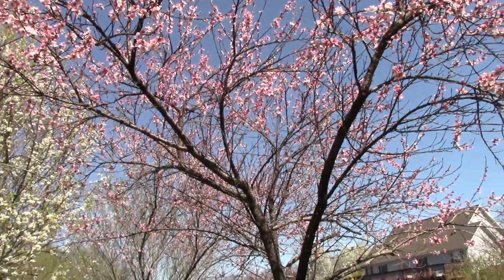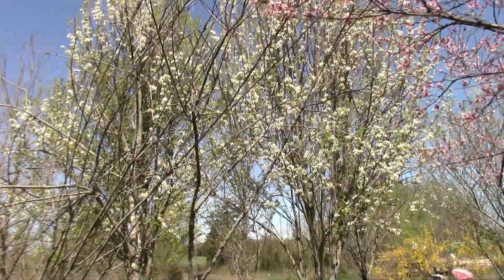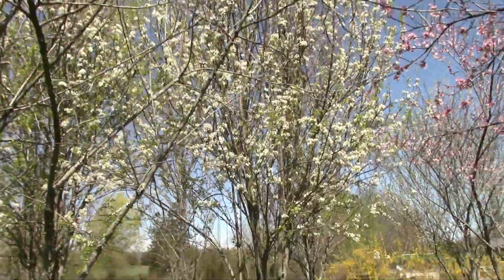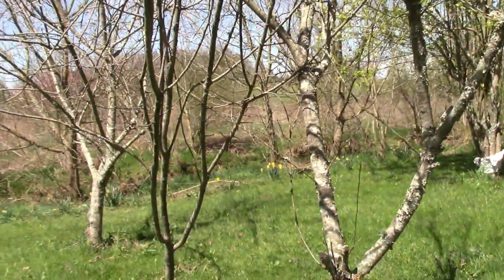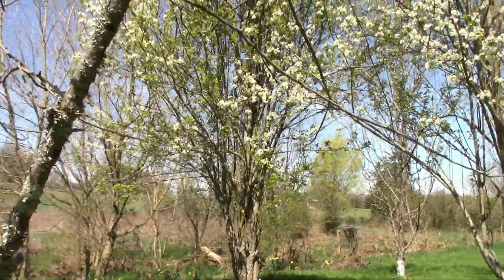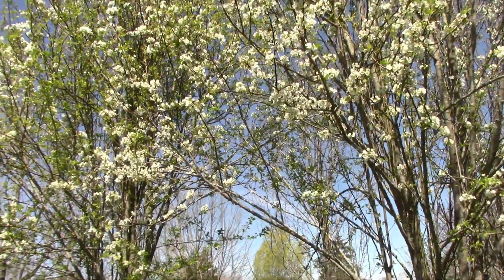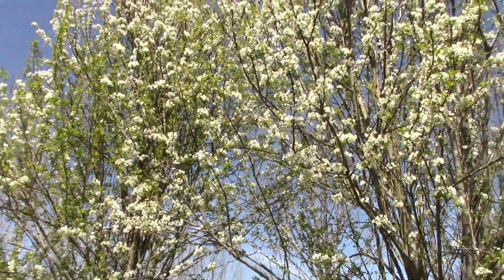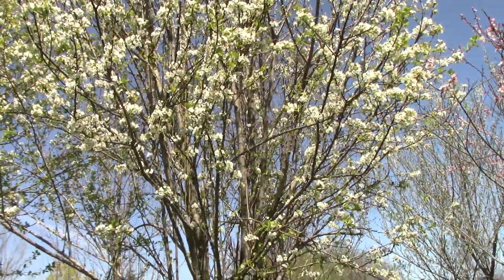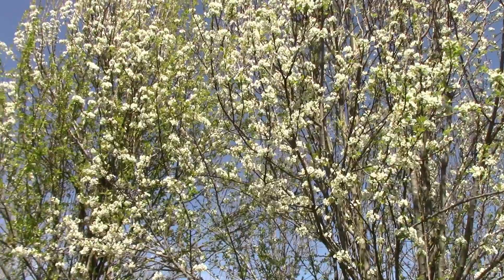That right there is a nectarine tree, and those are our pear trees. Now, this one right here with that little chewed off branch is an apple tree, and not happy about that. The beavers tend to like apple trees, but they do not mess with our pear trees, and we have 4 of them completely in bloom.